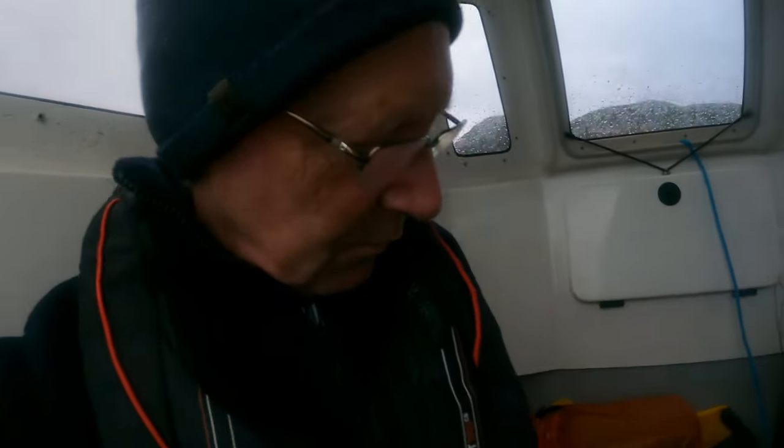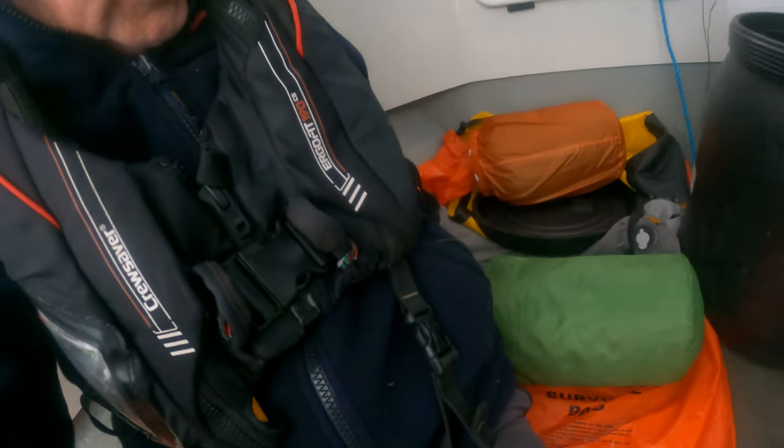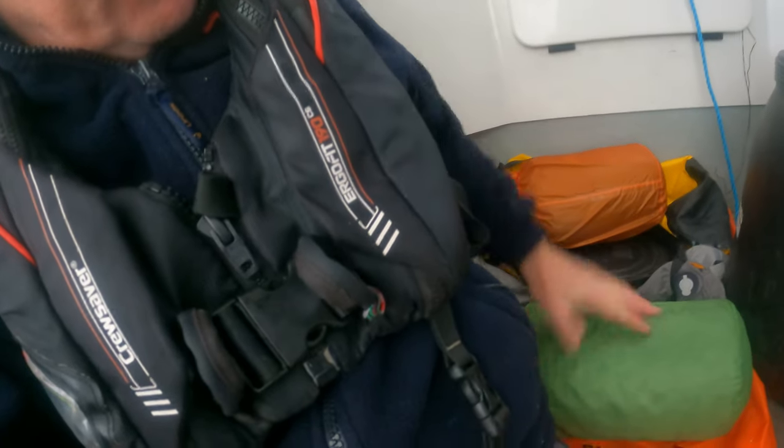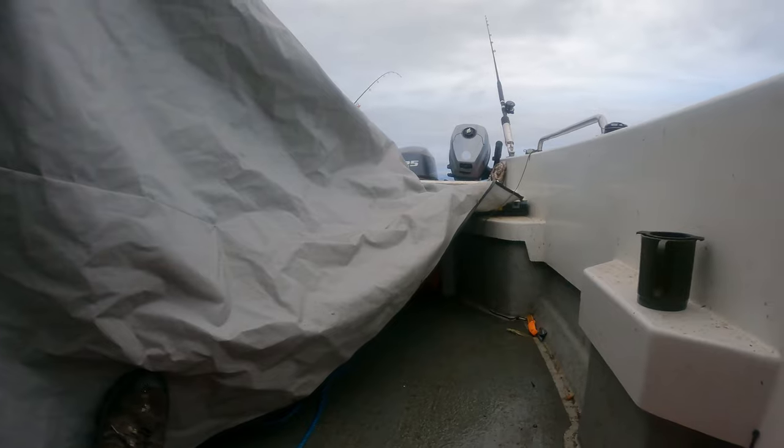Well, it's going to be a kip in the boat tonight. We're in the shelter of a wee bay here, but it's not the sort of place you'd want to land, I don't think. So, yeah, I'm just getting the boat set up. Just got a survival bag, bivy bag type of thing, just for the floor, a couple of inflatable mats, and then just a sleeping bag on top. So, I remembered the cover tonight, so we'll get that put on, and that should keep us dry and reasonably warm tonight.